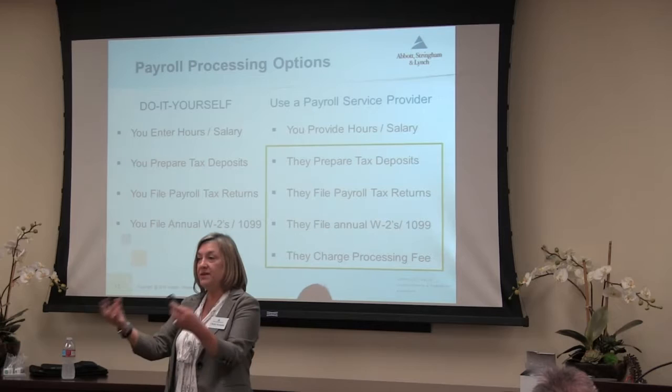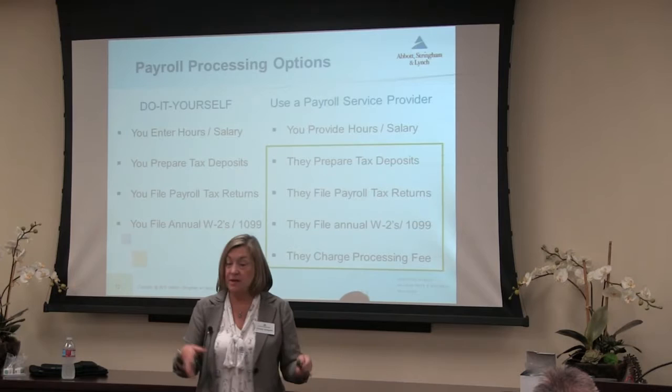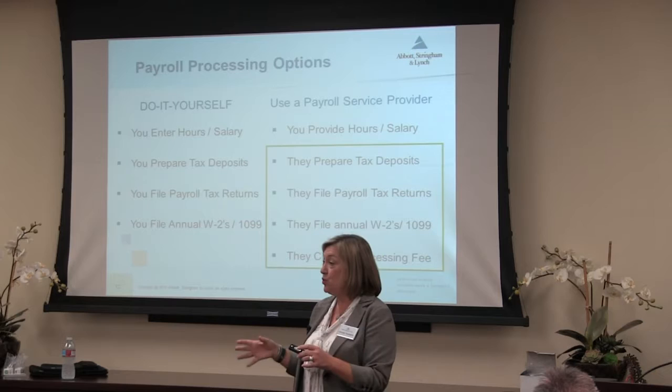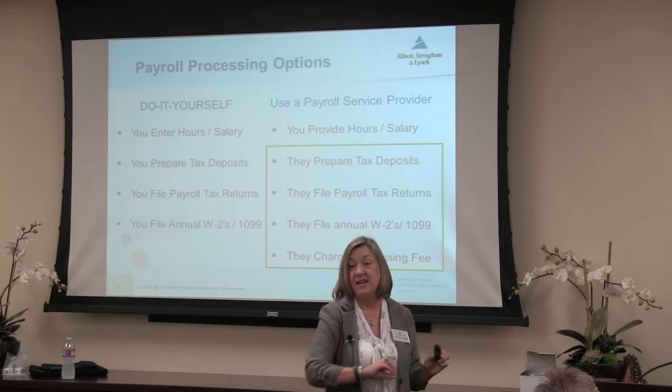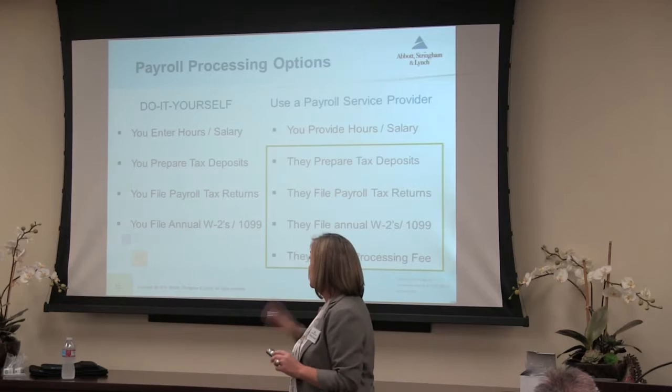You'll withhold taxes from your employees, both the Social Security and Medicare, as well as income tax withholding that they signed up for on their W-4 and any benefits that they're helping to contribute towards. And then you need to turn around and make those payments, those tax deposits, to the appropriate taxing authorities. And there's some regulations around the timing of that. It can be tricky, and you want to make sure that you understand the regulations on the timing that those deposits need to be made. So you'll be in charge of doing that if you're doing it yourself.